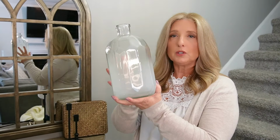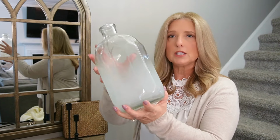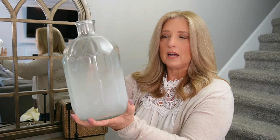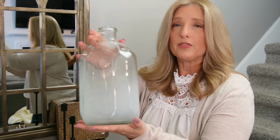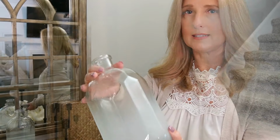I have this beautiful glass vase. I've had it for quite a while. I got it at some kind of little boutique, but I love the styling of it, the little bit of almost milky color on the bottom. And so I thought this would be really pretty and light for spring. So I'm going to go ahead and be using that today.